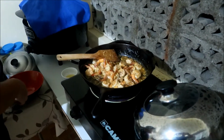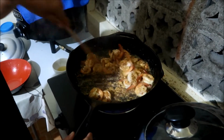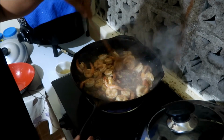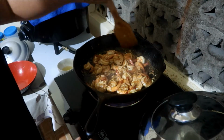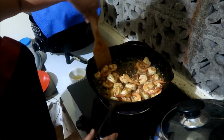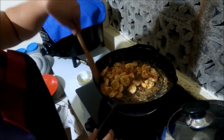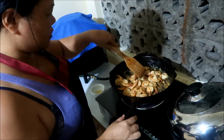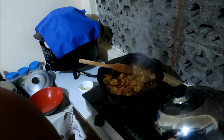Oh, that looks good. We are making prawns sauteed in garlic and whatever else, butter, and what was the other thing that you just put in there? Speak, honey, speak. What was the other thing? Black pepper. Just black pepper? That was it? Man, it looks good. Smells freaking excellent. Me likey.